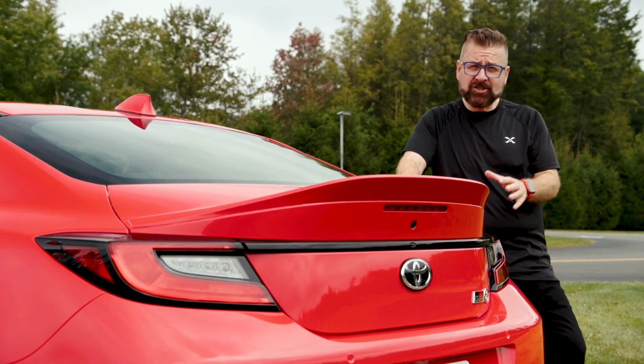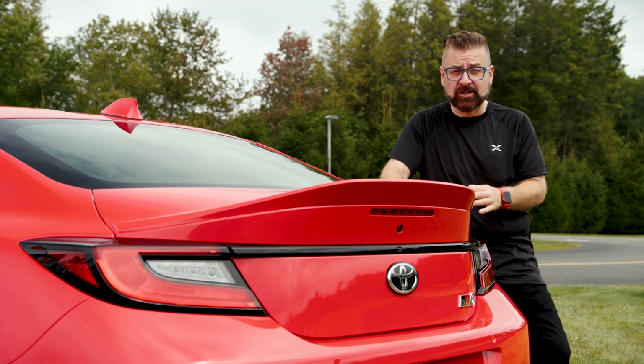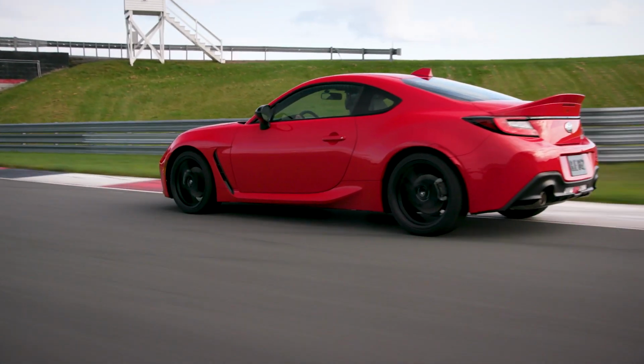Now when you buy one of these, you get a year's membership at the National Auto Sports Association. What does that do for you? Well, it gives you a day at the track with your new GR86.